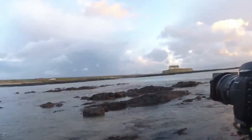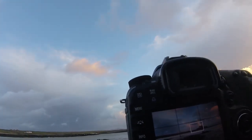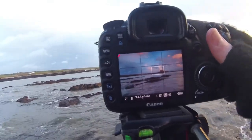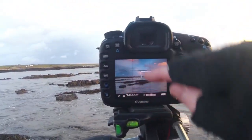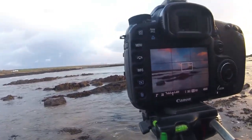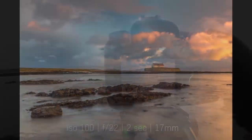I set up with these rocks in the foreground, so leaning across. Now I've got the church there on my rule of thirds. I've got these rocks coming across to the church. So there's a shape like this, and I'm hoping that works as a composition. I think it does. Can't really tell until I get it and see it on a big screen.